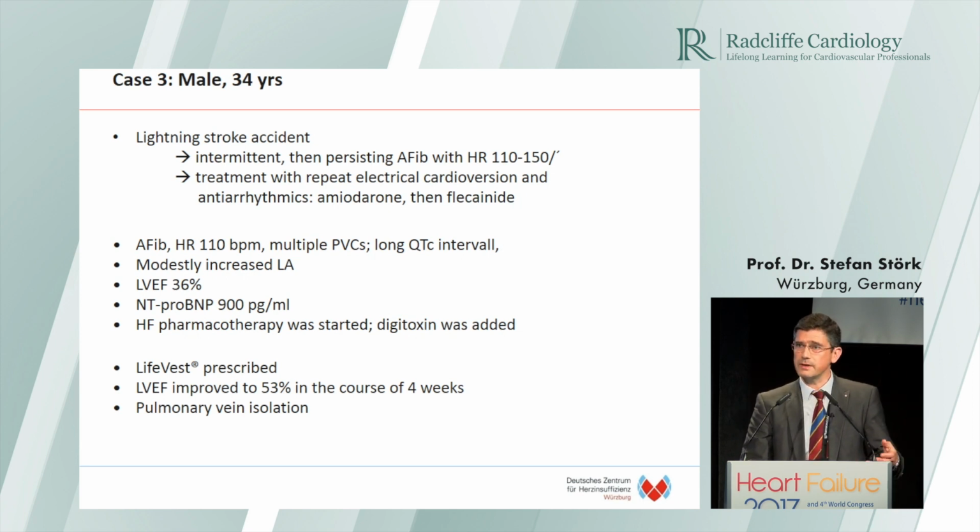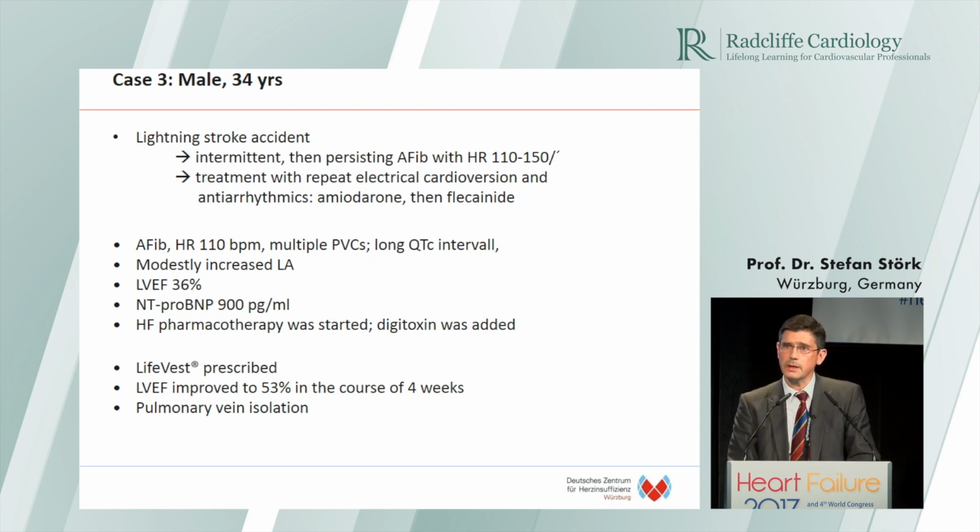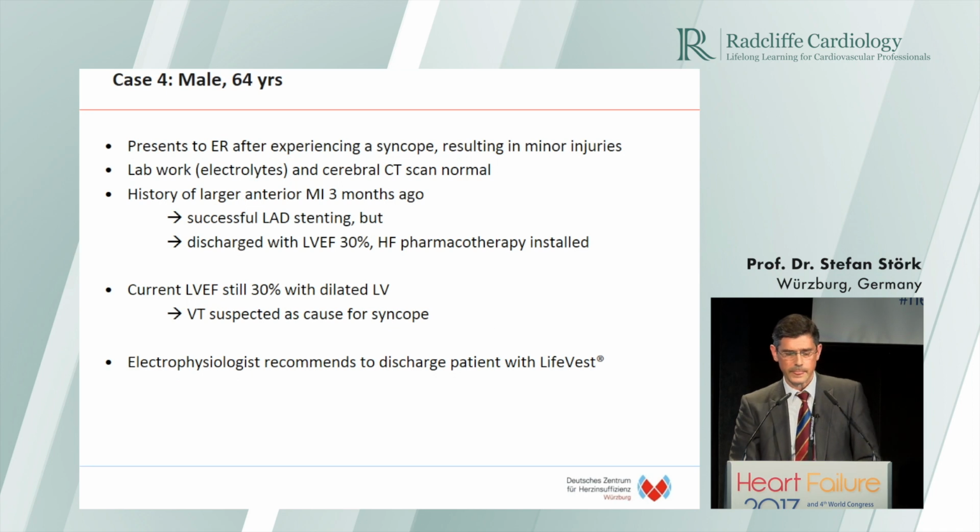And then in the course of very few weeks, LV ejection fraction improved up to 53%. So we felt very comfortable with this, and with the help of pulmonary vein isolation, this patient was ultimately treated and is fine now. No ICD needed.